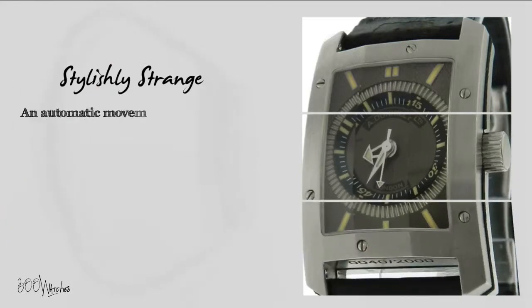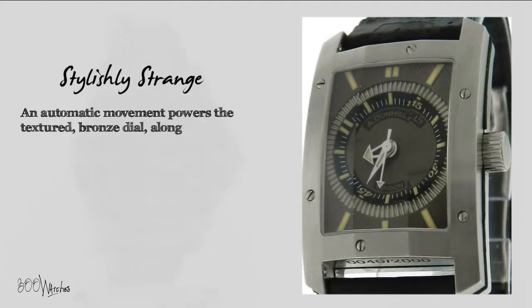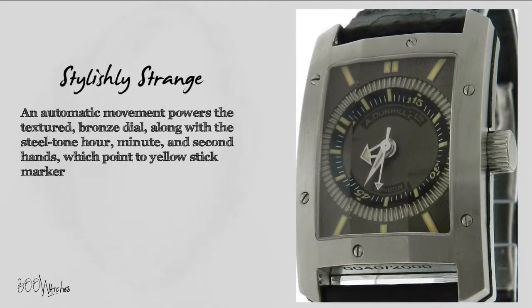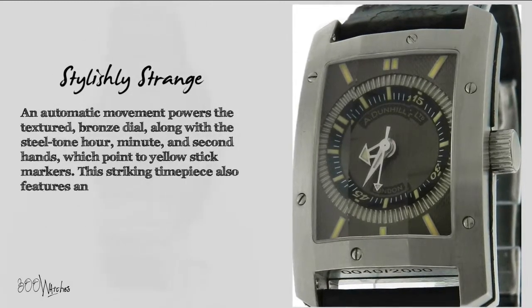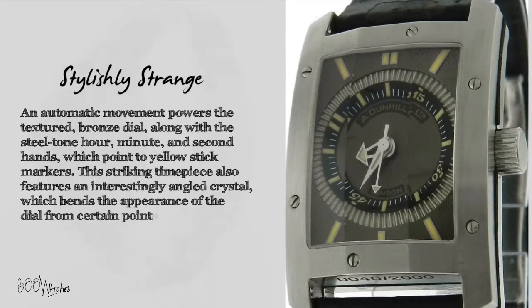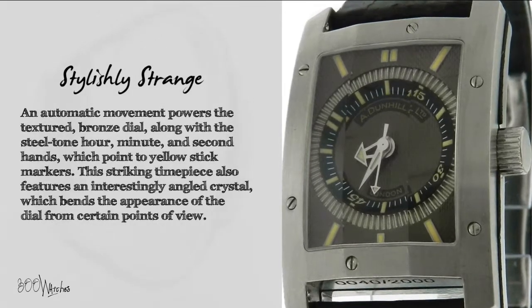An automatic movement powers the textured bronze dial along with the steel-toned hour, minute, and second hands, which point to yellow stick markers. This striking timepiece also features an interestingly angled crystal, which bends the appearance of the dial from certain points of view, giving it a unique, strange, but suave style all its own.